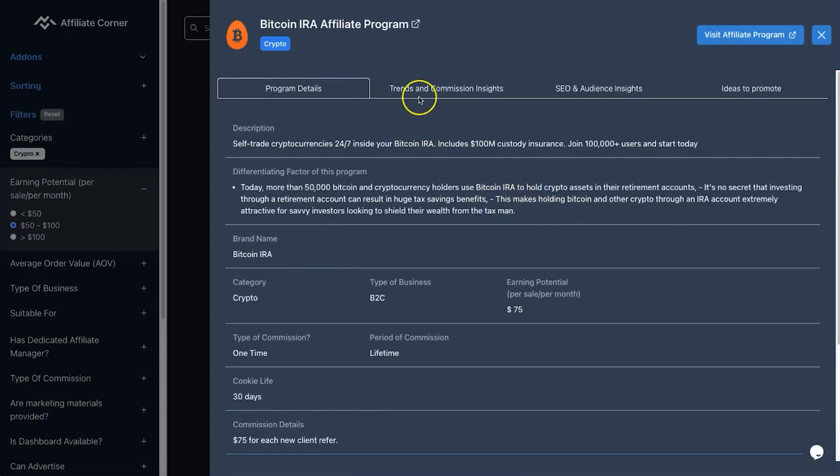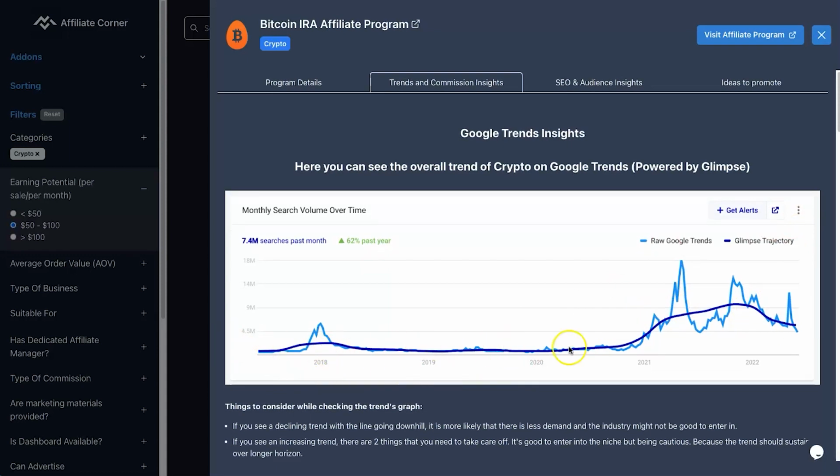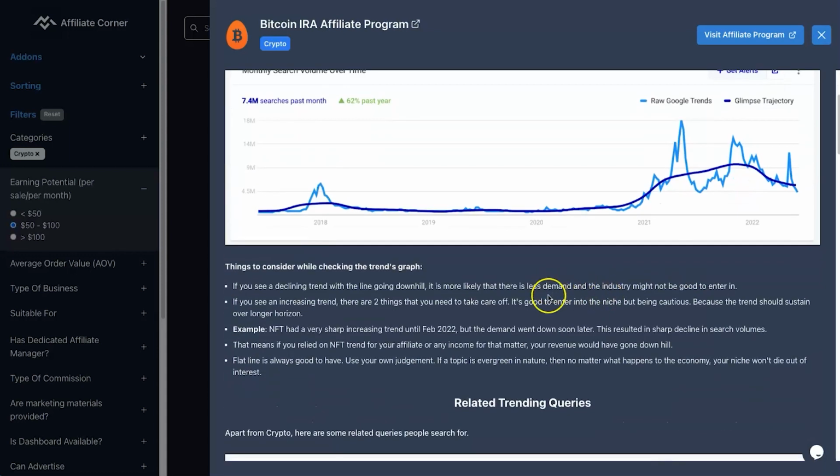Next, we have the trend and commission insights, just to give you an idea of what this is, powered by Glimpse as well. So you can see how the searches have been over the past few years. We've just had this massive knockoff from crypto. Everything went up and then started slamming down. So the trend's down a little bit. No doubt it's going to come back up. As you can see, crypto is doing really well in the long term.